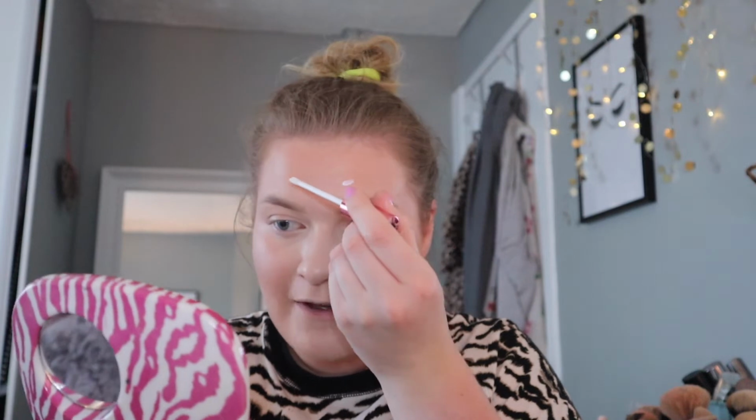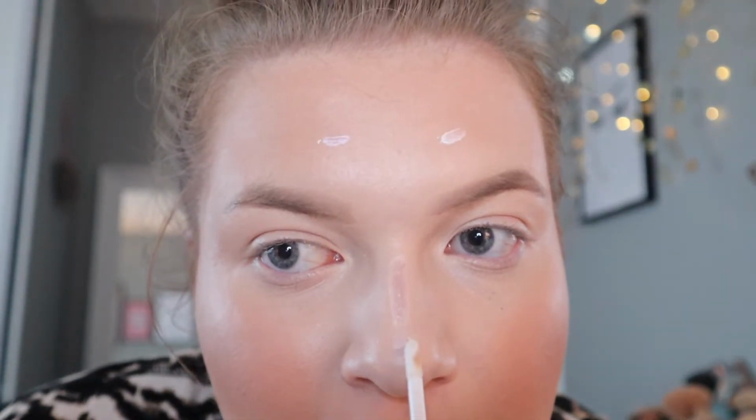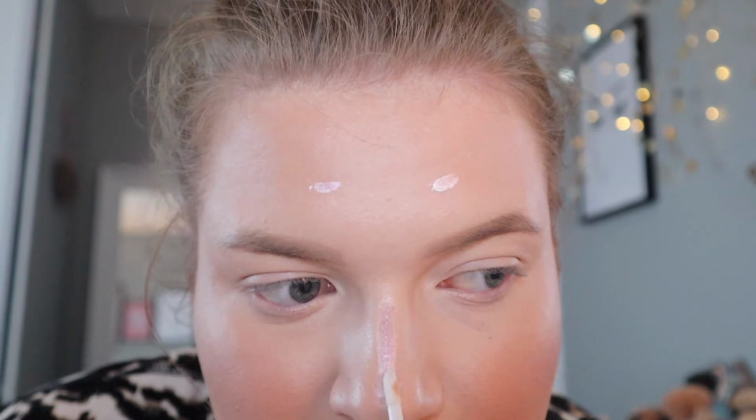It has got quite a nice shine to it, and it is a little bit iridescent as well. It's drying quite quickly though. I'm gonna put a little bit on my forehead. Oh, look what it's just done. Look down my nose. It's just taken my foundation and concealer right off. Okay, so that is pretty much base makeup done.